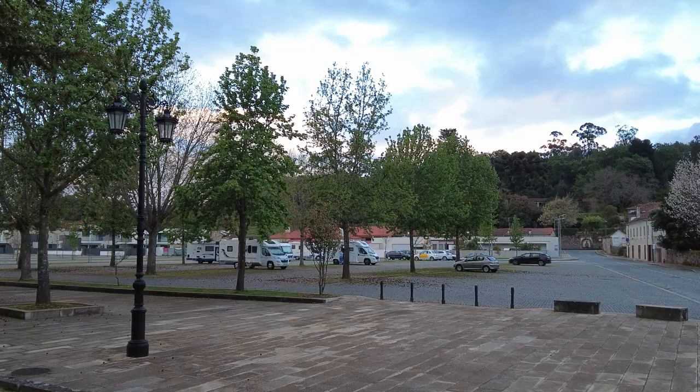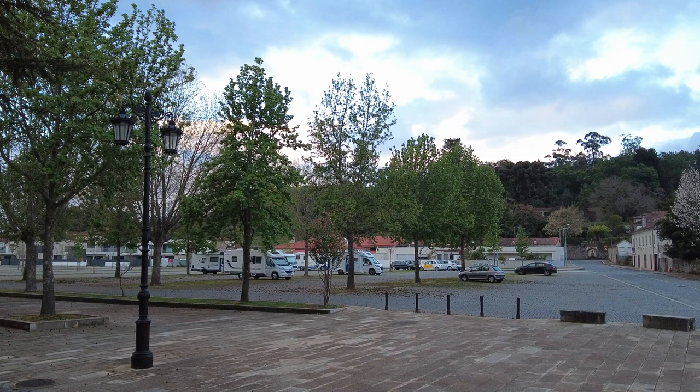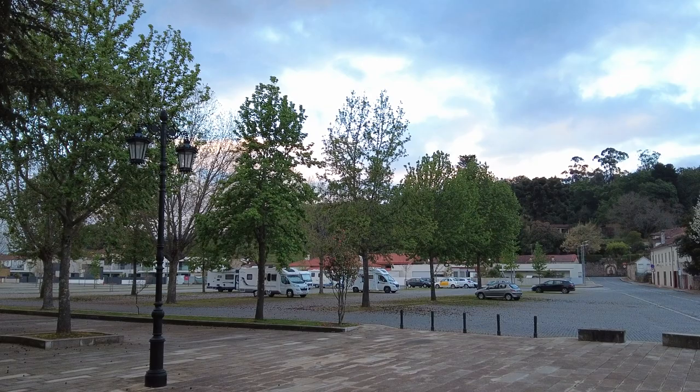There's about five or six other vans with us. No services here, just some bins down near the, it's a bit like an exhibition centre or something like that, but it's level, it's a paved surface, so if it rains you're not going to get stuck. And as it stands at the minute, it seems relatively quiet as well.